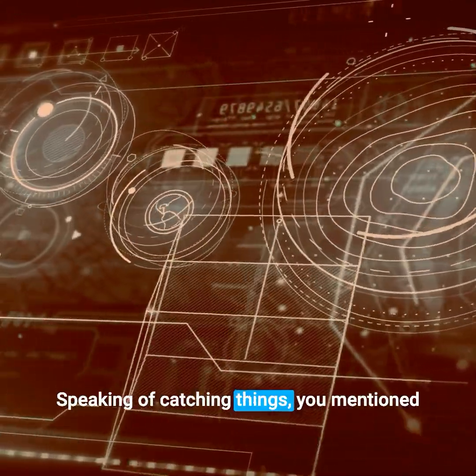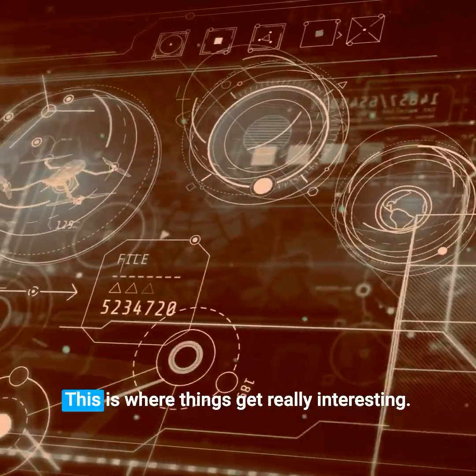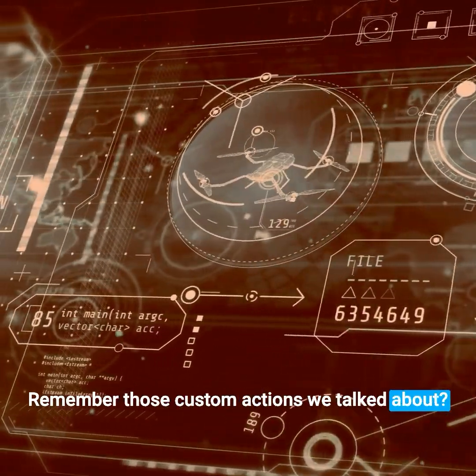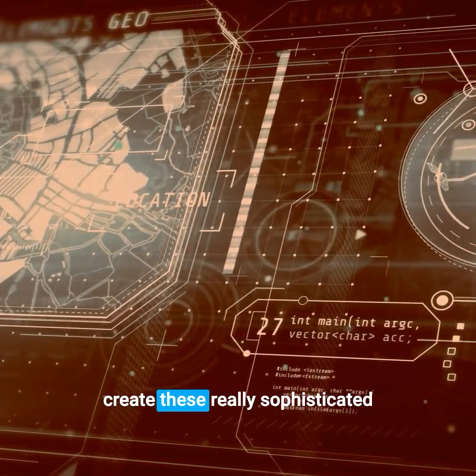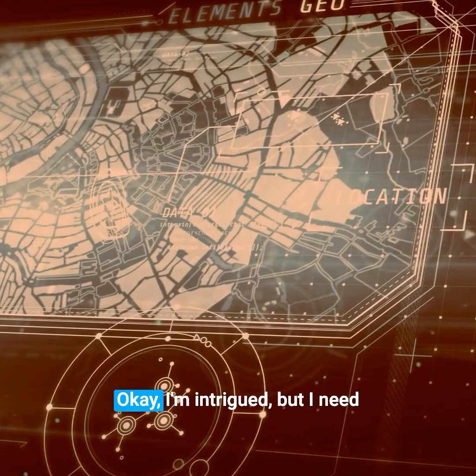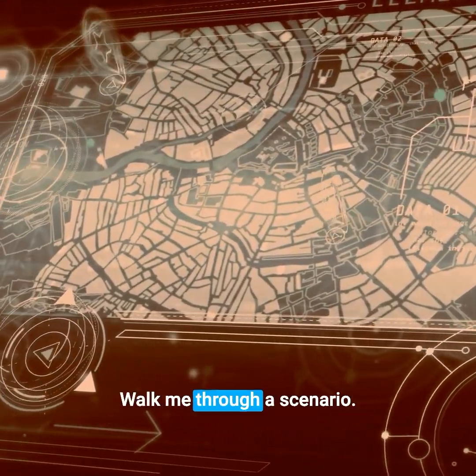Speaking of catching things, you mentioned this tool integrates with automation for Jira. Can you unpack that a bit more? This is where things get really interesting. Remember those custom actions we talked about? The integration with automation for Jira supercharges those, letting you create these really sophisticated workflows to address potential issues. Okay, I'm intrigued, but I need an example to really grasp this. Walk me through a scenario.